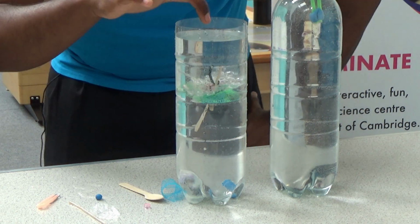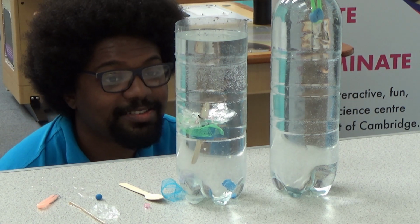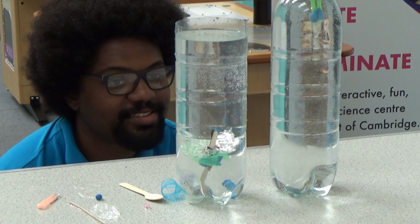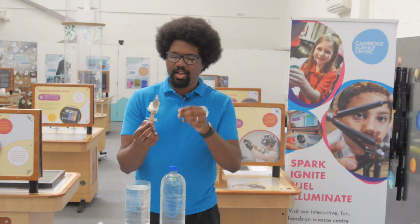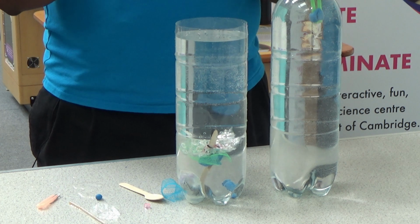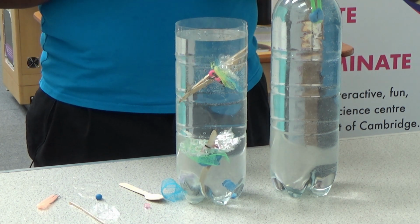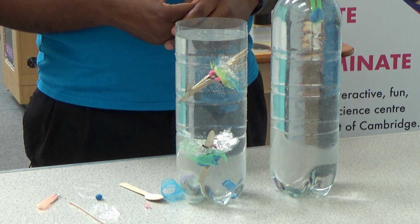If we continue to watch it, it slowly sinks to the bottom of our container. How about this one? This one has a lot more paper clips, a few more wooden stirrers on it, even some beads. Let's see how this one fares in our water. That one will float just below the surface.